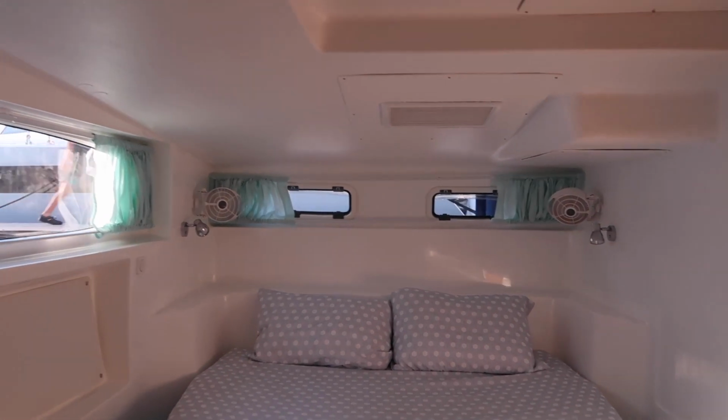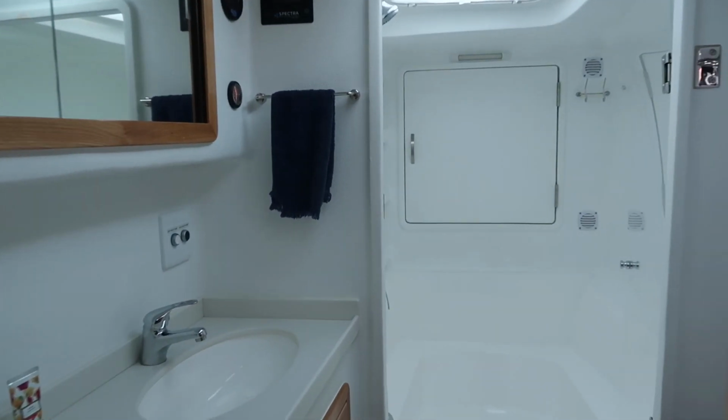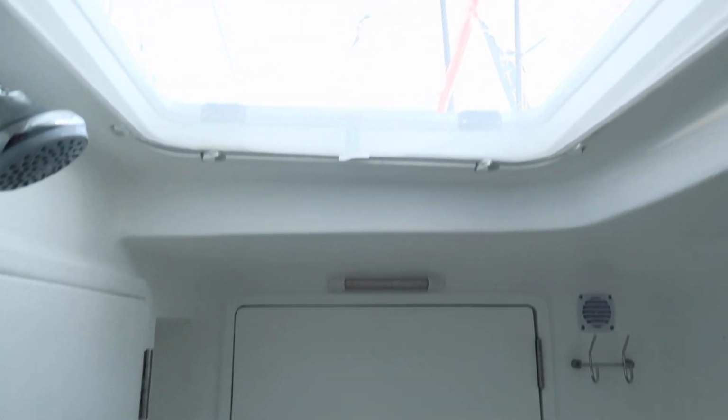Yes. And right at the front of the cabin there's a massive hatch over the bathtub, and you can just pop that hatch, it can rain into the bathtub and give you amazing ventilation. Oh, good idea. Yeah, so this one can stay open even in the rain, and all it does is rain down into your tub.